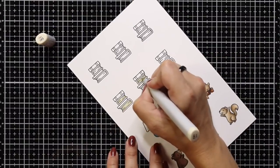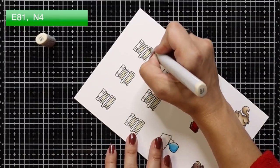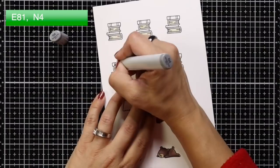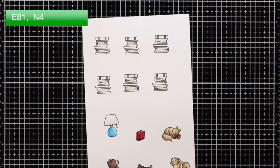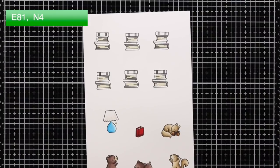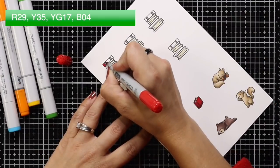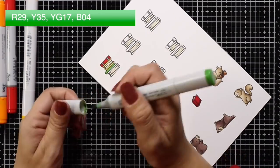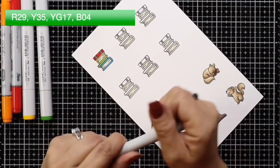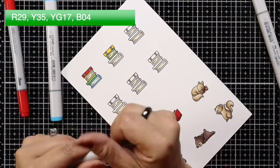I came in with an E81 for the inside of the book. And then there's a little stripe on a couple of the books at the top, so I colored that with an N4. For the rest of them, I'm just going to be using a red, yellow, blue, green, and on some of them, which I colored off-screen, I might have thrown in an orange. I was just grabbing some bright colors from my stash. So R29, Y35, YG17, and B04. Like I said, I just rotated the colors. I started with red on top on one of my stacks. This second one I started with the yellow and then just continued that pattern throughout the rest of the books.